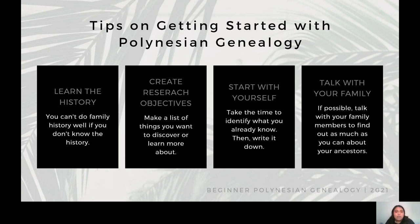Next, talk to your family. If this is possible, I understand some of y'all watching may be adopted. Some of y'all have family strains. You know, the list can go on and on. But if it is possible, reach out to your family, talk to them, and ask them questions about your ancestors, and ask them questions specific to your objective as well.